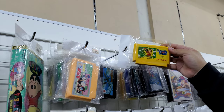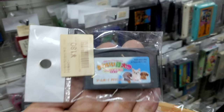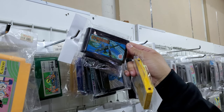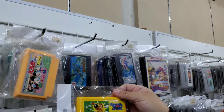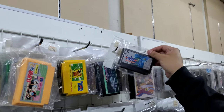What is this one? Dynamite Bowl? A bowling game? I might get this one. That's cute. Yes, got it. Gyro Dime. Cool. Tidal. Might be a shmup. I'm not familiar with it. Baseball. Gyro Dime, another one to keep in.